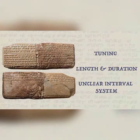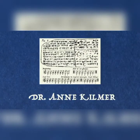The first attempt to decode it was in 1974 by Dr. Anne Kilmer. There are no performances of her version online, so here's a digitised edition of her song.